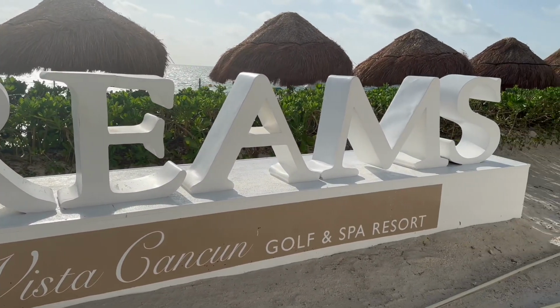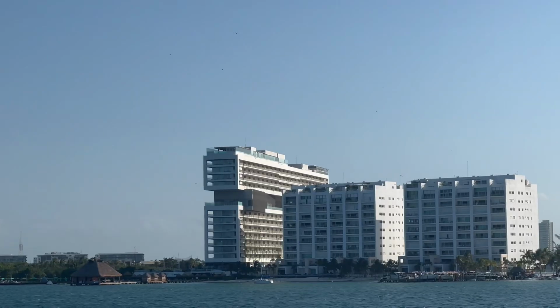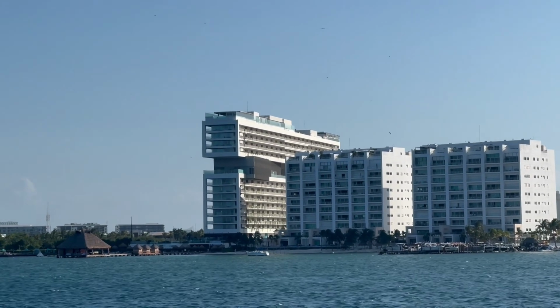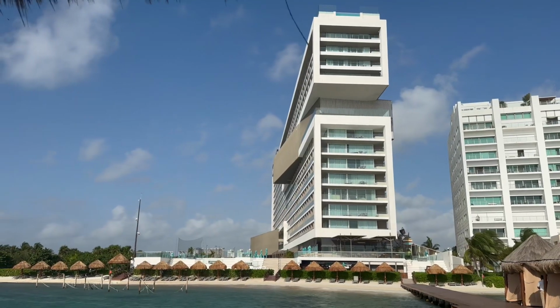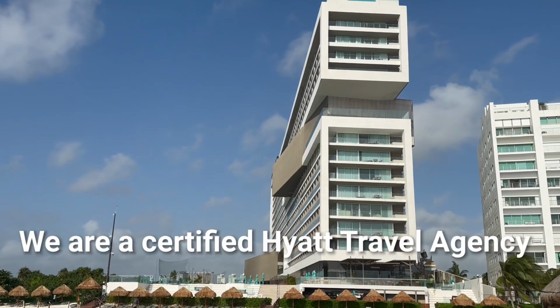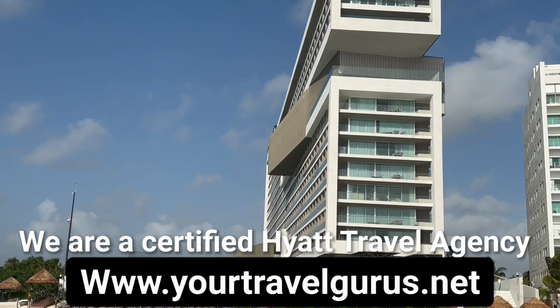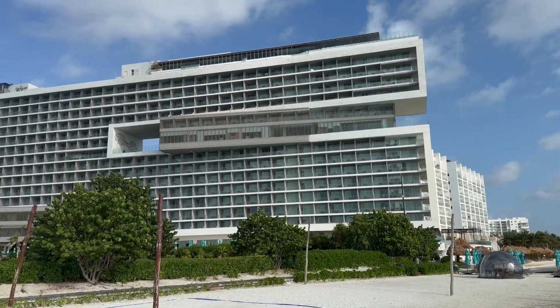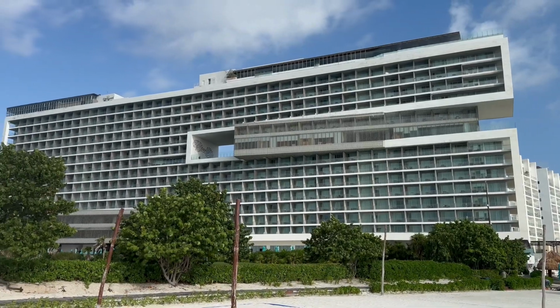Dreams Vista is part of the Hyatt Inclusive Collection. It used to be part of AMR, and it's one of the many all-inclusives you'll find in Cancun. It's located in the north part of Cancun, and it's considered a high-rise all-inclusive instead of a sprawled out one, which means everything is pretty close to get to. You don't have to walk very far for the restaurants.